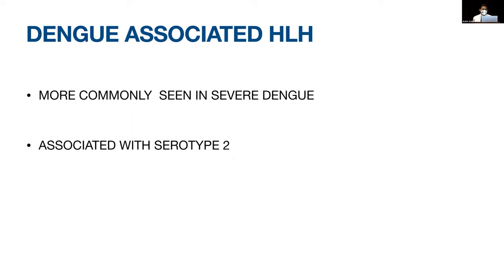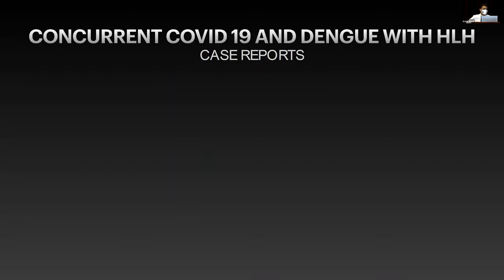So dengue-associated HLH is more commonly seen in severe dengue, associated with serotype 2. Both are probably not there in the patient we described. It was not a severe dengue, not associated with serotype 2, but we didn't know the serotype of this child, though the strain that is supposed to be going around is serotype 3. But that's just an assumption. So my point is, this could have been a mixed infection. So, a word of caution: there have been case reports of concurrent COVID-19 and dengue with HLH as well, to make things worse.